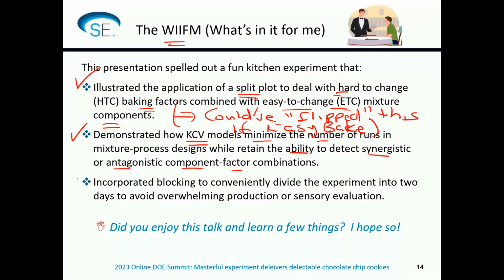And then last but not least, and still very important, is this design incorporated blocking, which conveniently divided the experiment into 2 days.